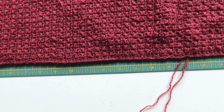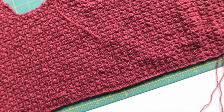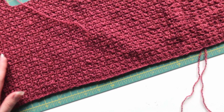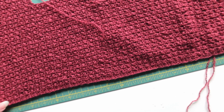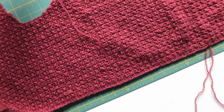I might be getting different yarn because I'm not super pleased with how this yarn has been working out with the bigger hook. It's very splitty. It's really kind of frustrating to work with, and this whole time it's been a bit of a struggle to get a good flow going with my stitches. The hook keeps getting in between the yarn, and it hasn't been a fun experience.